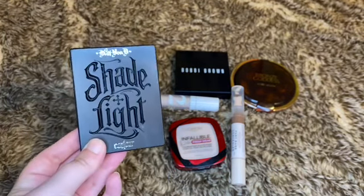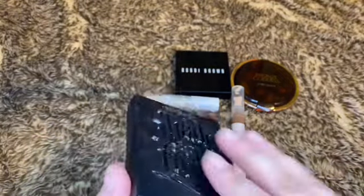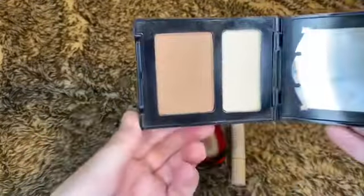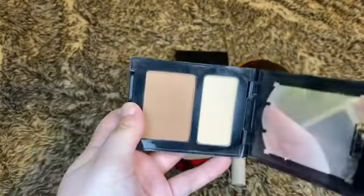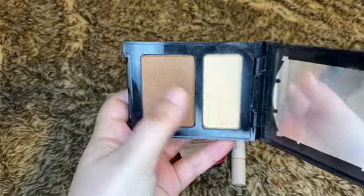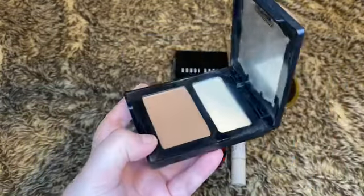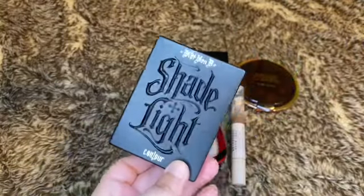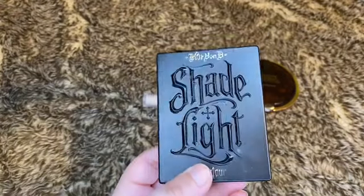This is the Shade and Light contour kit. This is the medium one. They didn't have any more of the light one, but just to give you guys a reference, this is medium, and as you can see, I've really been using that contour a lot, and it looks pretty light. The only thing is this highlight shade is a bit yellow. Other than that, I actually really like this. I think for $11, that's not bad at all. That's kind of drugstore to me. So to get a high-end brand on sale like that's really nice.